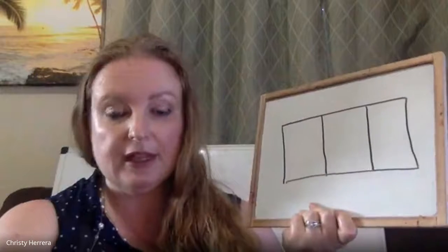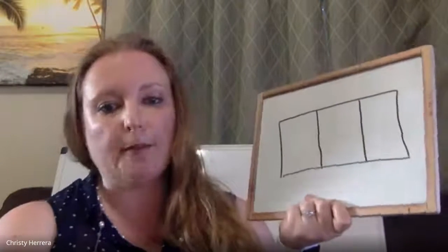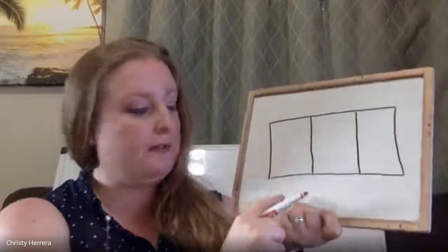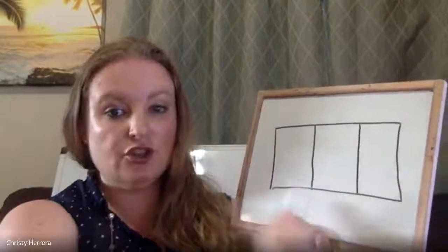Our next word that we are going to learn is the word shop. I'd like to go to shop for new dresses. Shop. Let's say it slowly. Shop. On your arm. Shop. Okay, push it. Shop.